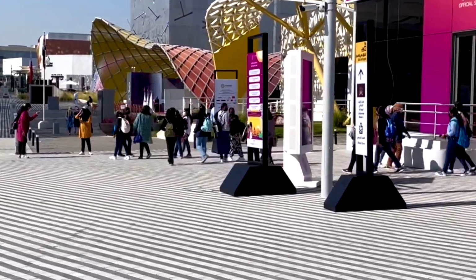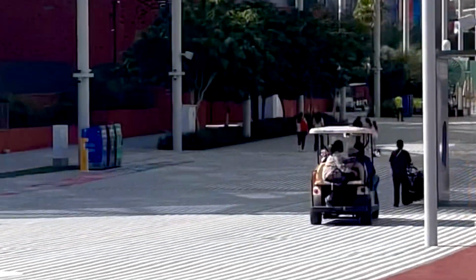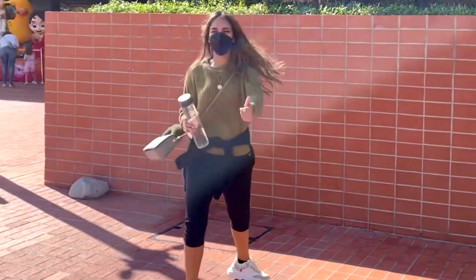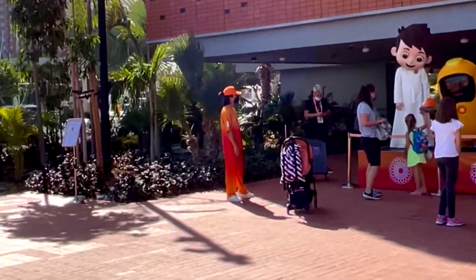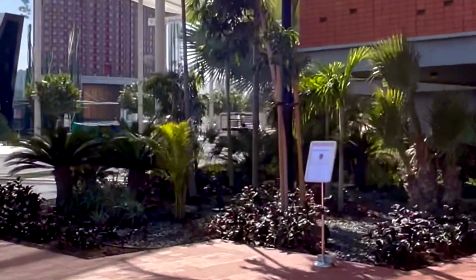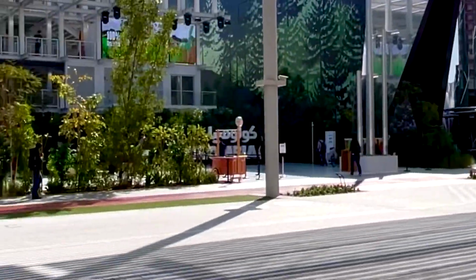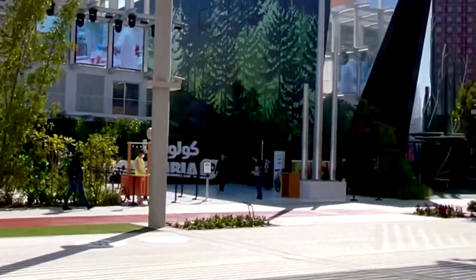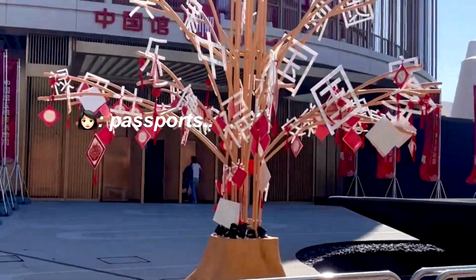Straight off the bat, the first thing I noticed was how enormous the place was. It was so incredibly built. Everything had so much character, personality. There was so much attention to detail. I was absolutely blown away by the invention of everything. The buildings were perfect. Passports!